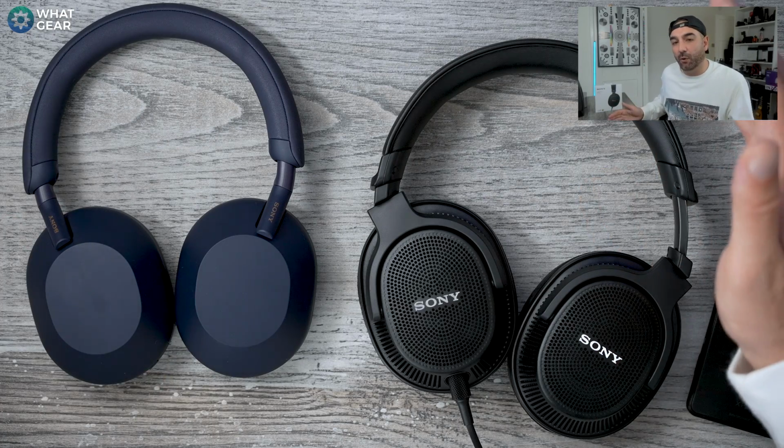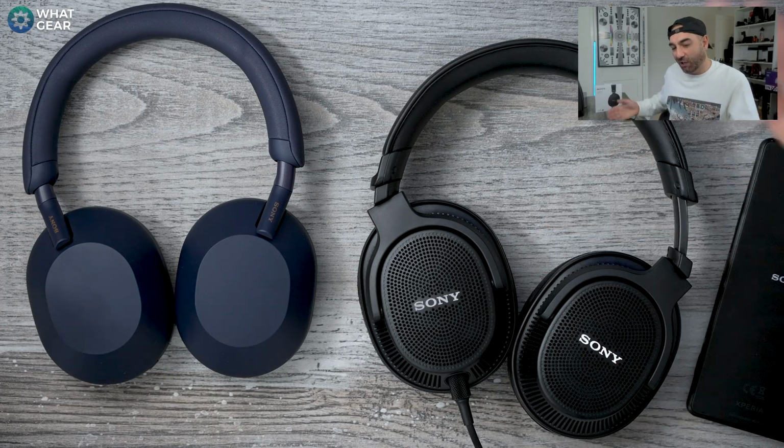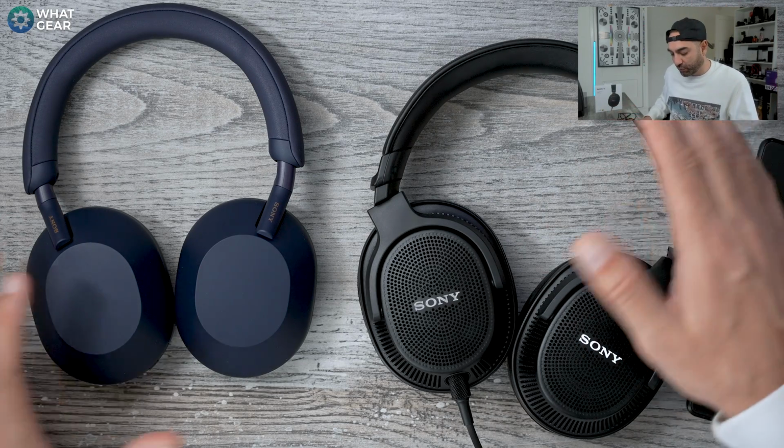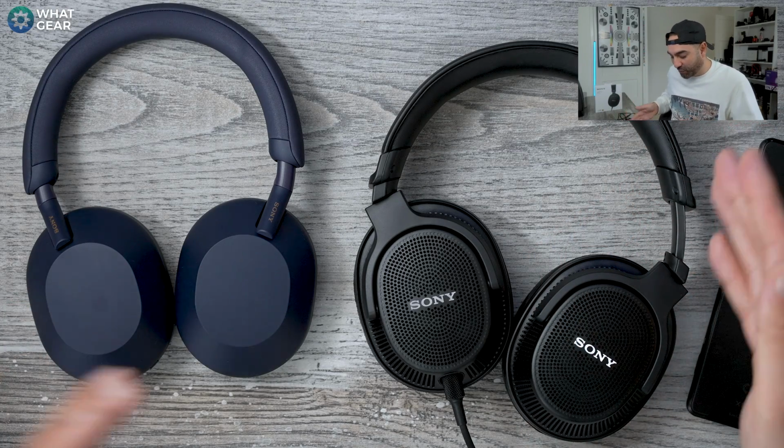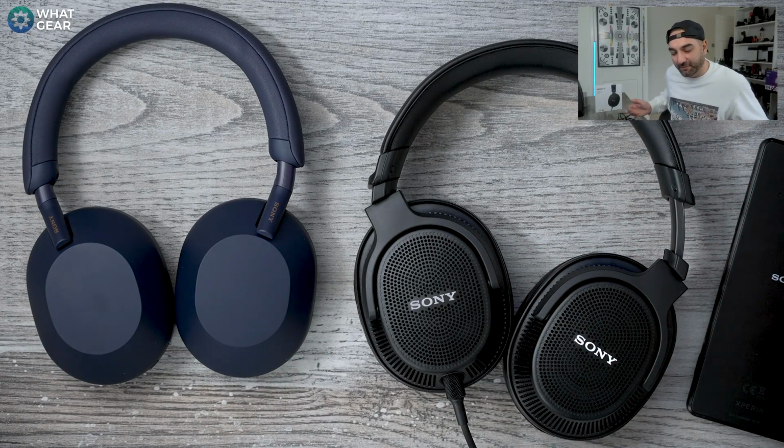But that doesn't mean they're not well suited for everyday listening at home, especially high resolution audio. If I was given a Sony Walkman and these two headphones, I know which one I'd be using all day. And you'll see why I say that, because now I'm going to do the sound test and you can judge for yourself which one sounds better.